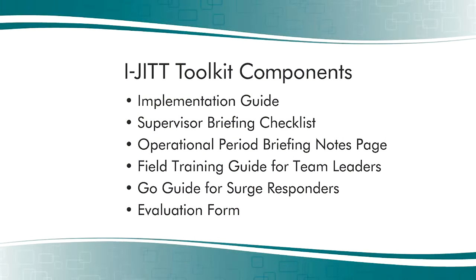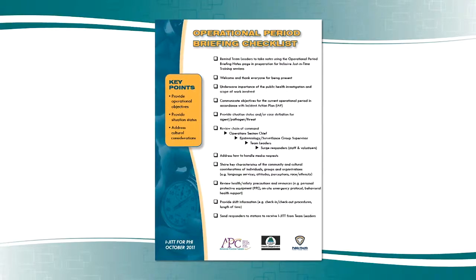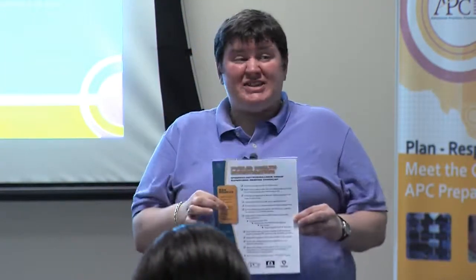The next step is moving from the theoretical model perspective into the hard copy, where the rubber meets the road. Okay, how do you accomplish this? What you'll be working with today is a comprehensive toolkit for public health investigations that touches on the different roles for different people in a response. This checklist is a generic list of items for someone in a supervision position. They go through this as the first step in just-in-time training, and it takes probably about 20 minutes to go through.